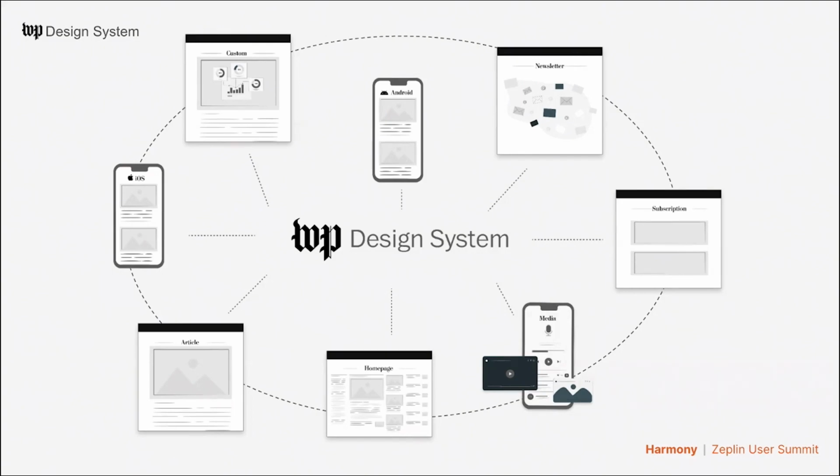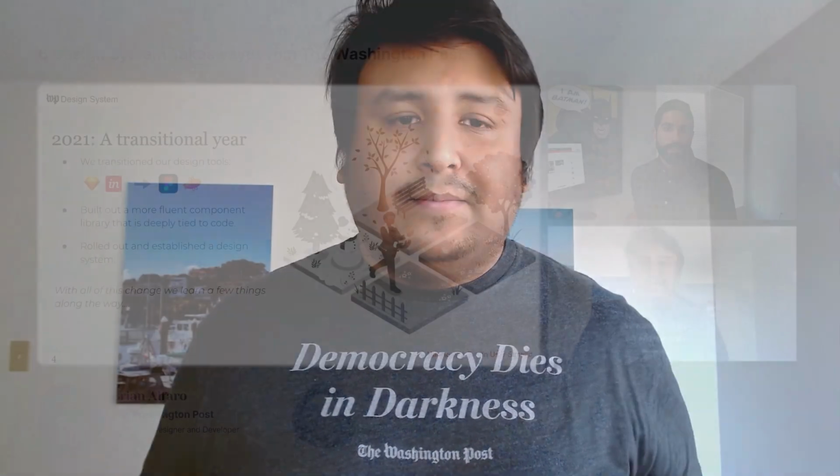With that foundation, we needed to have very strong opinions about what needed to be shared across all of these teams, like buttons, images, headlines, headline texts, videos, newsletter signups. It became very much a community of components. I like to call it our community garden here at the Post. And that was about the first year of the design system, about 2020. So the next year, 2021, became a transition year, which Brian will go into now.